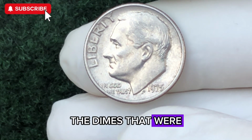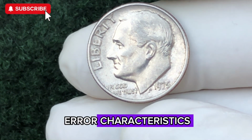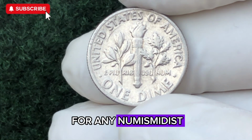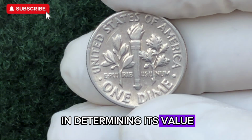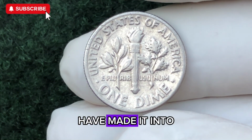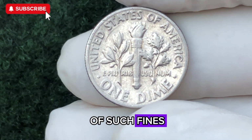The dimes that were well preserved from the era, particularly those with the error characteristics, are in excellent shape. For any numismatist, the condition of a coin plays a significant role in determining its value, and well-preserved examples of the 1975 dimes have made it into the hands of dedicated collectors who understand the potential of such finds.